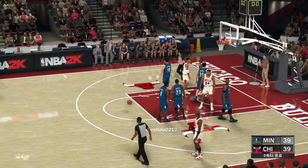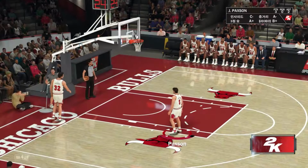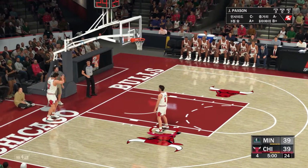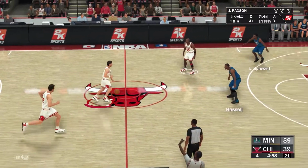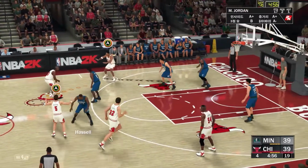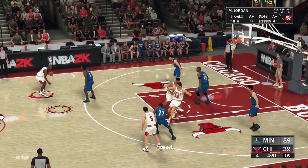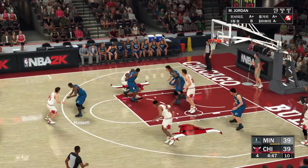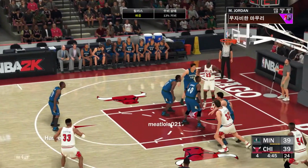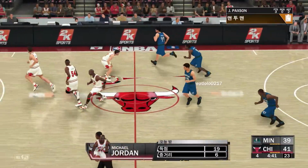And we wrap up the third and looking to be an exciting fourth quarter. Don't go. We have even more action in store for us. Now Paxson. Now here's Jordan. Bucket is good. Jordan's got 19 points.